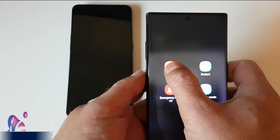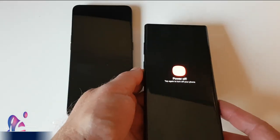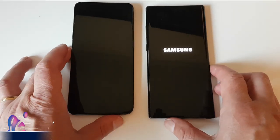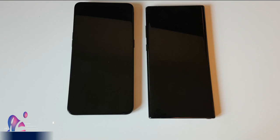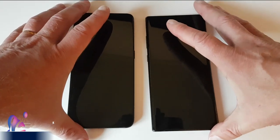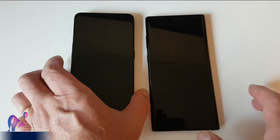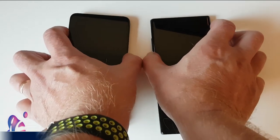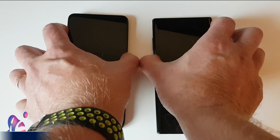So time for the last test. It's a boot time test, and see which phone is fastest. I noticed from day to day using the Oppo Reno that when I restarted it, it starts up very, very quick. And I wonder if that's just the software optimization or if it is.